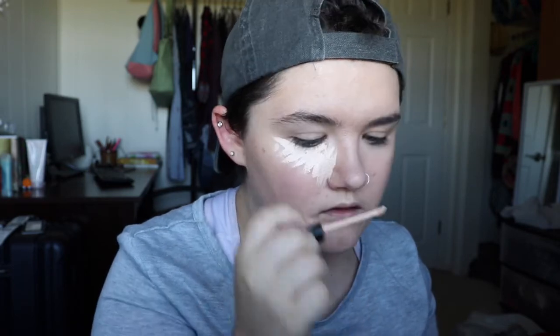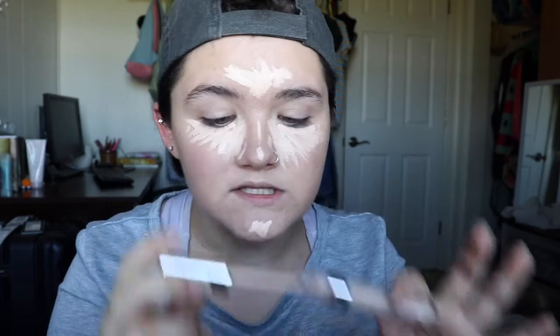Okay, let's move on to concealer. I want to say this is like really cheap. This lid right here, there's like nothing coming out, barely. Oh god, that smells so bad. This smells so bad. Like, I don't know how I feel about that. Let's just blend it out and hope for the best.